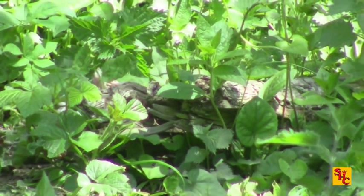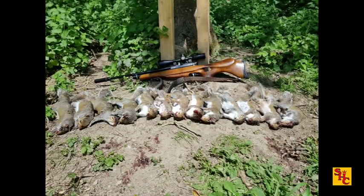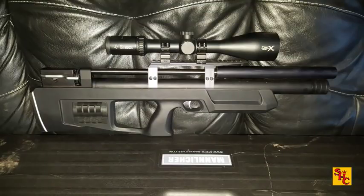He was calling time on his session anyway, so he gets out the car, goes to check it out, and there you see 13 squirrels on the Mark IV. Cracking day out, unlucky for some 13.